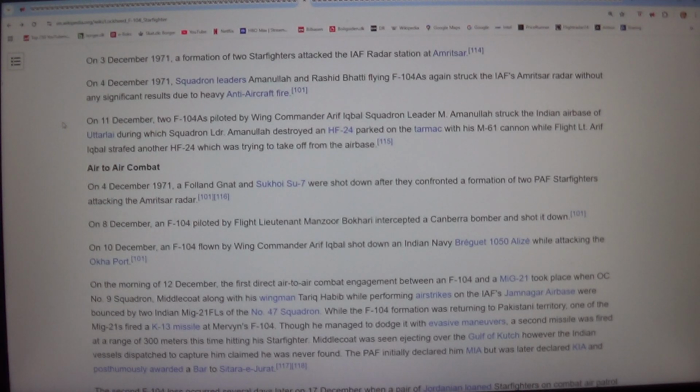On the 11th of December, 2 F-104s piloted by Wing Commander Arif Iqbal and Squadron Leader M. Amanullah struck the Indian airbase of Utarlai, during which Squadron Leader Amanullah destroyed an HF-24 parked on the tarmac with his M61 cannon, while Wing Commander Arif Iqbal strafed another HF-24 which was trying to take off from the airbase.